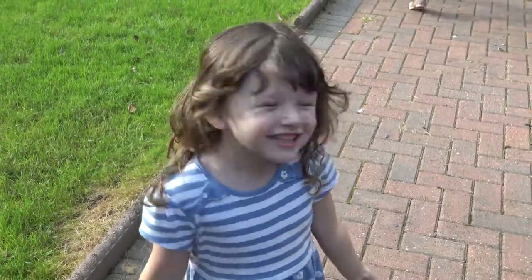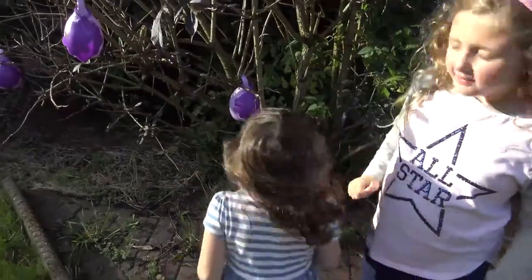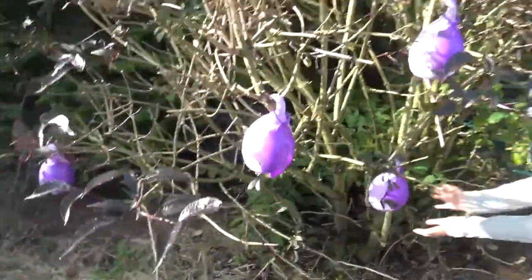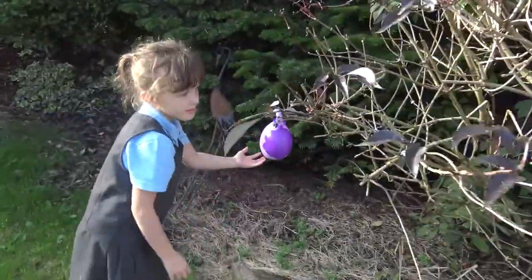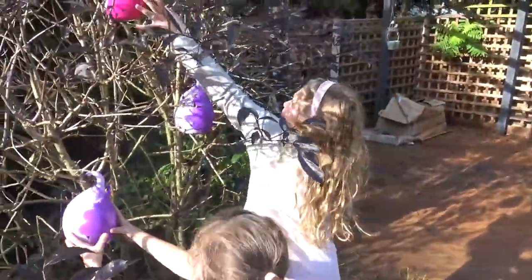Baby bush? You mean bush baby? Yeah. You think they are? You said a bush baby? Why would we have bush babies in our garden? I can't reach. Do we get to pick them? Get this one. Do we get to pick them? Did you pick one off, Ava? Yeah.